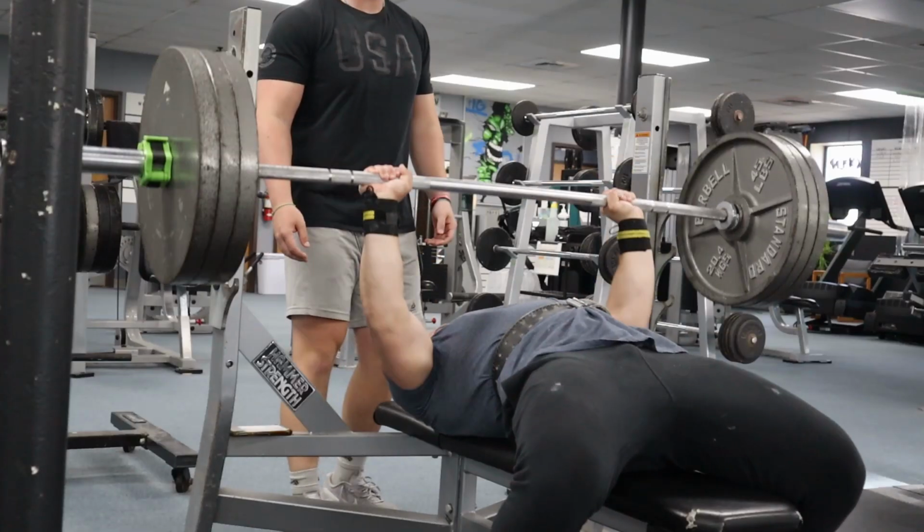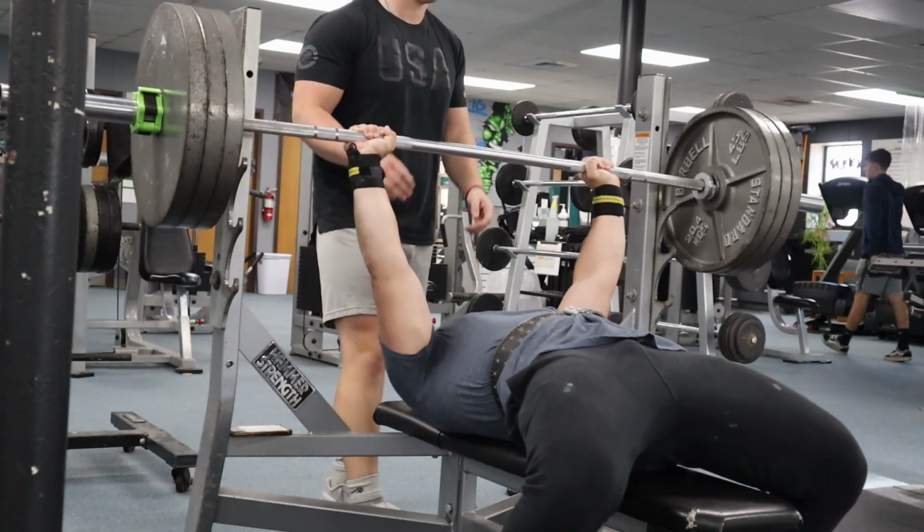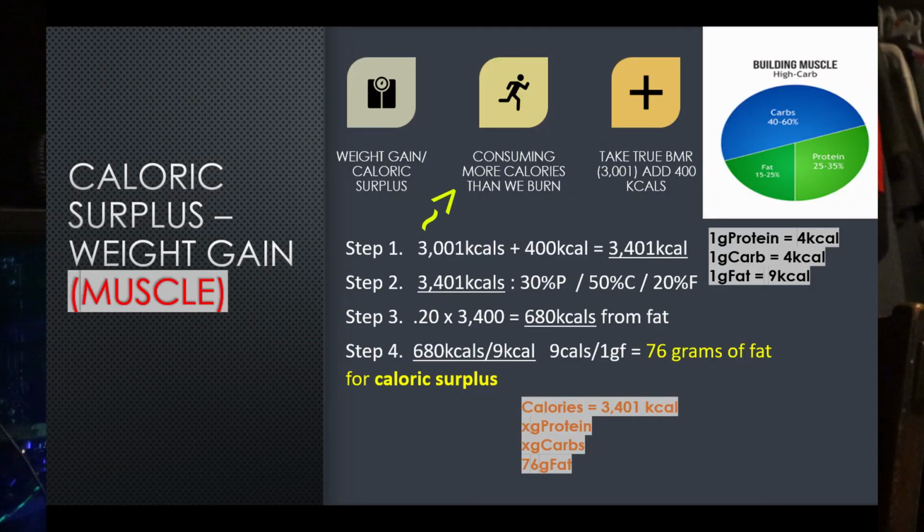All right, so you want to build weight, right? You're looking to put on some muscle mass, some lean muscle mass. You want to get a little heavier, right? You might want to get a little bit stronger as well. Listen, this is what you have to do. You have to be in a caloric surplus. And a caloric surplus is just when you're consuming more calories than what you're burning. You're taking in more energy than what you're expending.